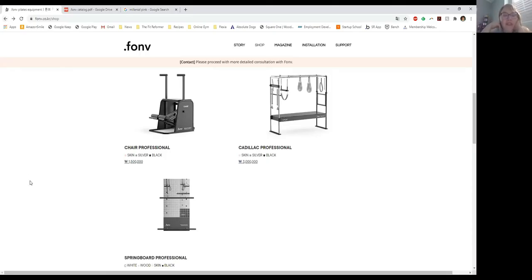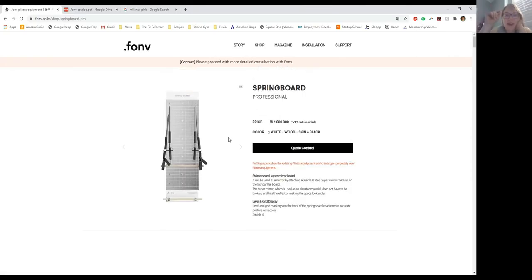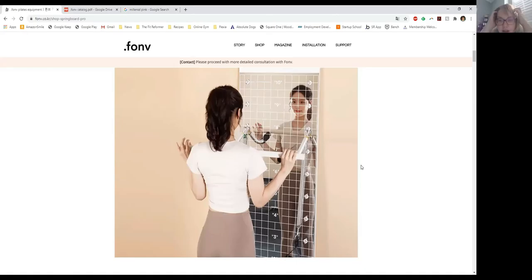So the springboard to me is like so asynchronous. I'm just like, springboard. It's still like asynchronous with all the design. Like it, and then I think it's a mirrored back. Yeah. I think the mirror part is very clever. I think the grid part takes away from this experience a lot.